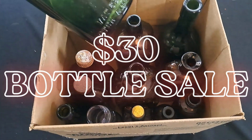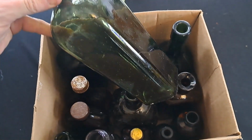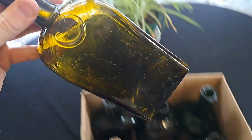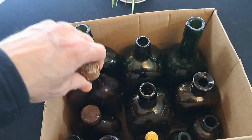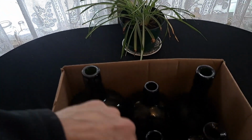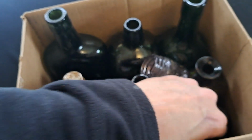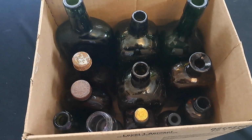Okay, so I made a $30 sale here, folks. I just want to have a quick look at them before I deliver them. There's a big old VAT 69 liquor bottle. Big green case gin. Another big round green one. The C&C Company Toronto bottle. It's a nice one. This beautiful olive green colored liquor bottle of some sort. We got the Felton's rum, federal law forbids. We got the Hiram Walker whiskey bottle. Gates bottle, beautiful bottle. Got a Chesebro Vaseline, look how purple that is. Glover's Imperial Medicine. It's a nice one. Spavin Cure. And just a couple other random ones. Slickers, so. Nice little sale. $30.